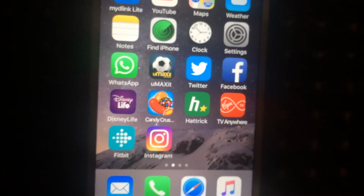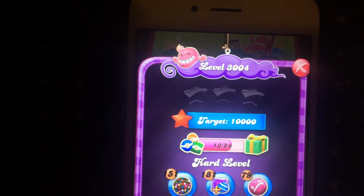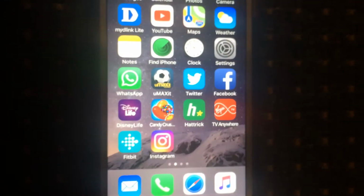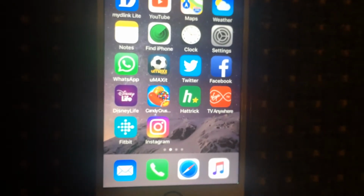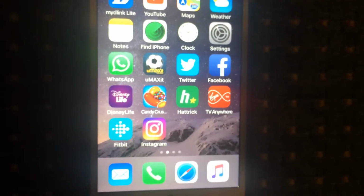Candy Crush. Now, Candy Crush is one of my favourite apps, if not the favourite app that I have. Currently on Candy Crush, I am on level, you can see that, 3004. I've been working really hard to get to that level. Next one is Hat Trick, which is another fantasy football game. Next one is TV Anywhere. That's similar to Sky Go, where you can just watch TV anywhere you like, hence TV Anywhere.